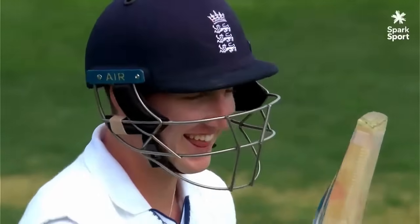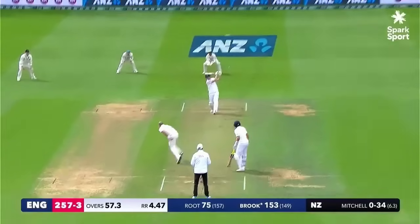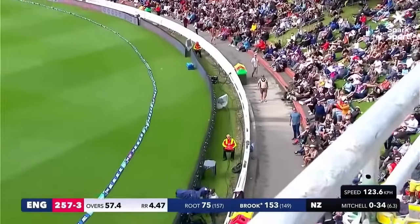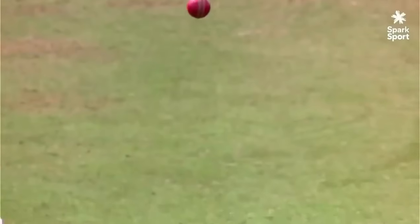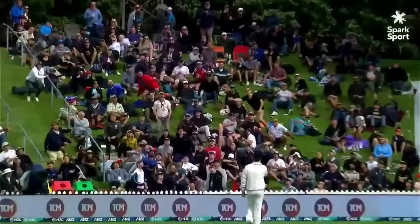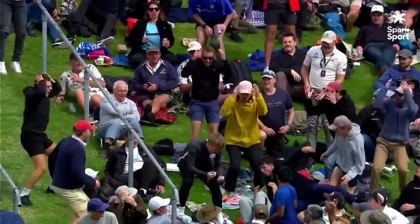Gets the short ball first up, pounces on that. Grondholm roll that you spoke about. Oh, goodness me. That is a long way up. Highest Test score, and there's more to come. Pick the bones out of that. That is excellent. From Harry Brook.